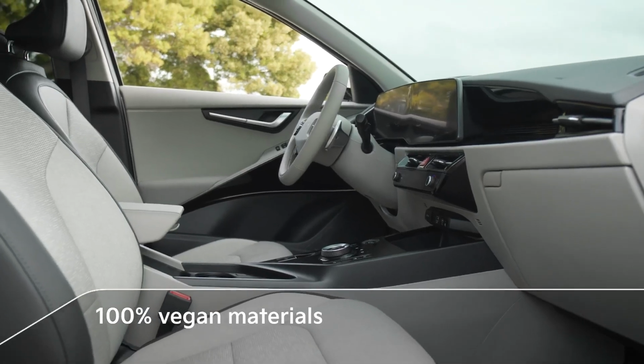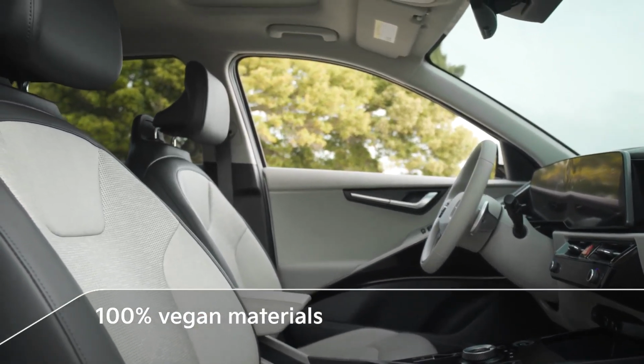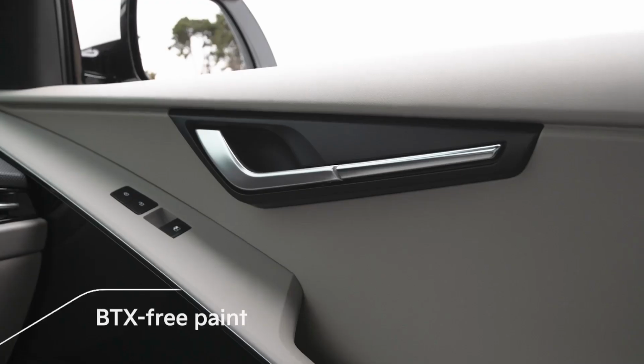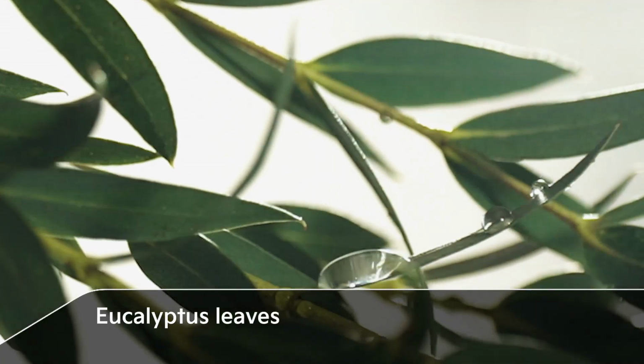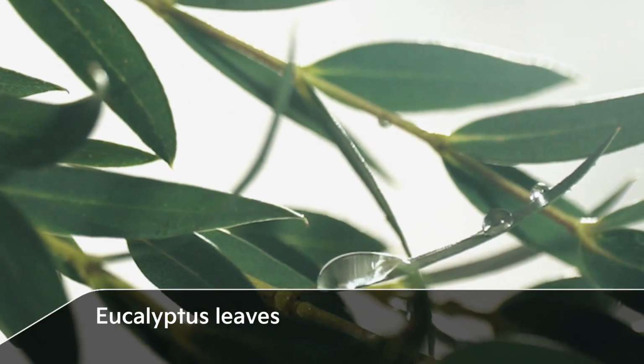And throughout the EV's interior, the materials used in manufacturing are 100% vegan. The headliner is made of recycled wallpaper. The door panels are covered in BTX-free paint. And environmentally friendly eucalyptus leaves are integrated into the production of other interior components.